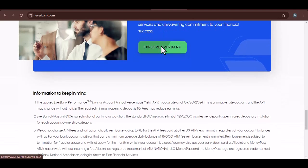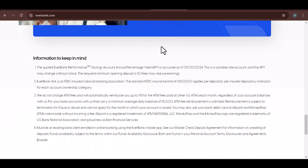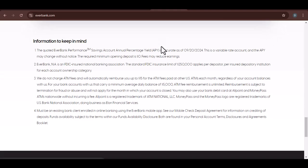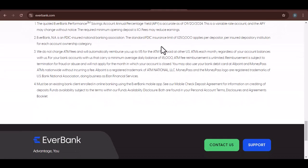Making the most of online banking. Even without ATMs, EverBank can be a great choice for those who prefer the convenience and potential savings of online banking. By understanding the alternative options and making the most of the bank's digital features, you can still manage your finances effectively.